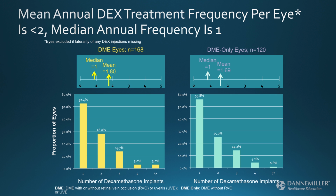So when you look at the mean annual DEX treatment frequency in the first year, you see that the mean is less than 2. And most of the patients here received one DEX in that 1 year. Now, most of the patients did not receive DEX monotherapy, but what you can see is that the mean was 1.8, the median of 1 in those eyes that had DME and maybe something else. And then DME-only eyes, 120, mean of 1, a median of 1, and the mean of 1.69.